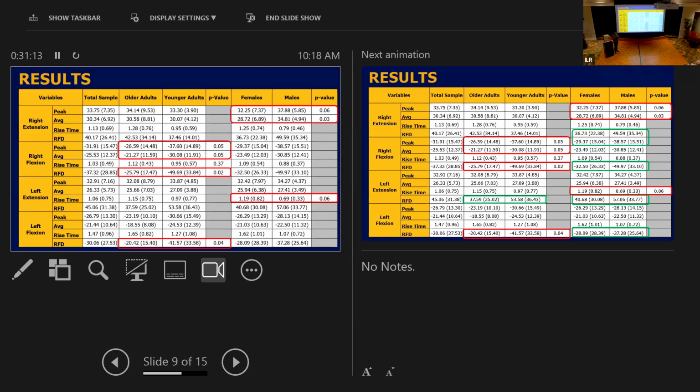Basically, what we've looked at is that there are significant differences between the age groups in some of the measures, particularly the right flexion measure in the peak and the average, as well as the rate of force development, and also with the left flexion with the rate of force development.